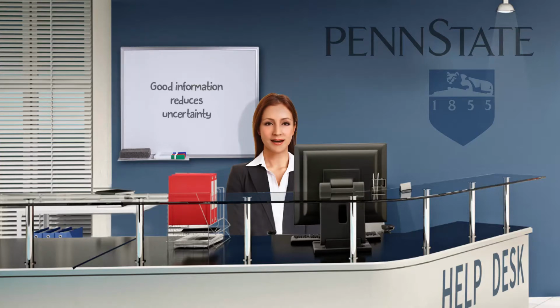Good information reduces uncertainty because decisions are less risky if they are based on credible information and data. Information allows managers to plan for the future. Business research skills can be easily developed with some practice. This course includes video modules on company research, industry research, and tools for scanning the environment.